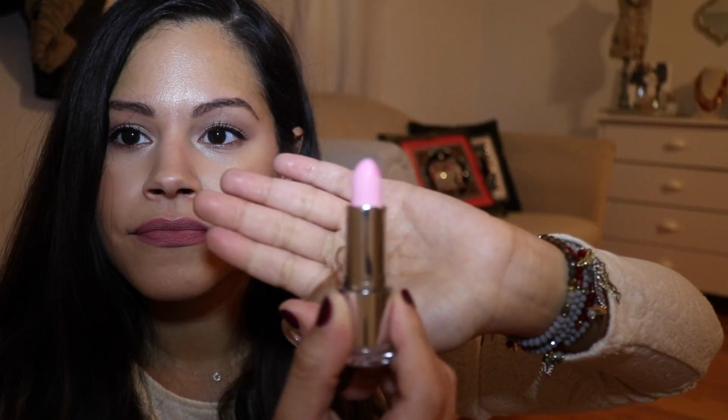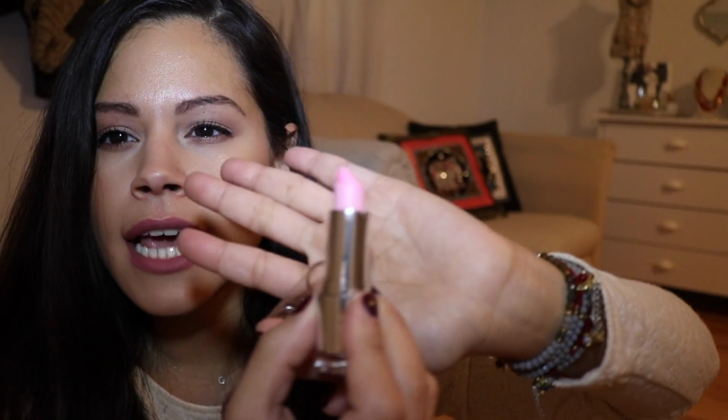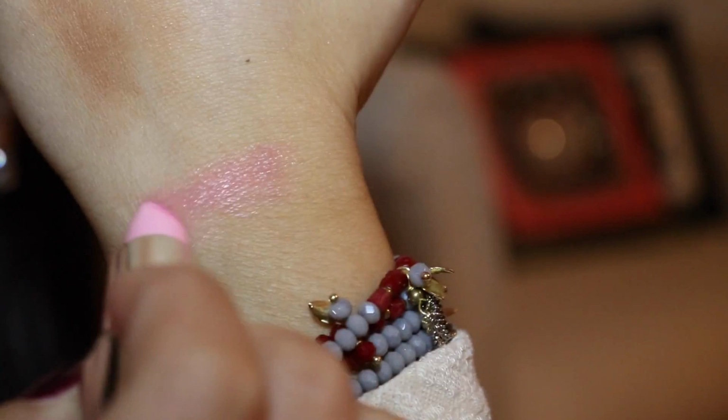Okay, so we are moving along, so I'll go ahead and talk about lip products. As you know, I talked about this in one of my videos. This is the e.l.f. Perfect Pink, and it's basically one of those products that gives you the perfect pink. I kind of compare this to the It Cosmetics Je ne sais quoi lip tint, but this one gives you a brighter pink color on your lips.